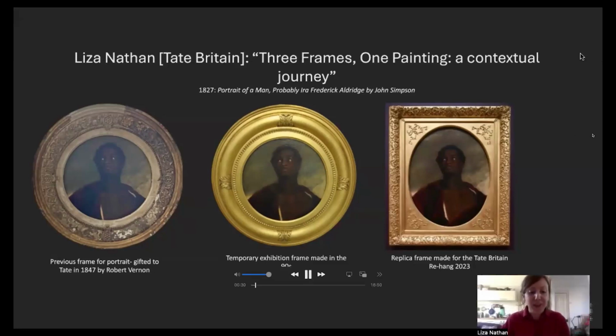So, frames are subject to changes in fashion. They're conserved and restored to varying degrees, returned to different decorative schemes, altered, or altogether changed. And crucially, every change reflects the time in which it was carried out. This talk will consider 3 known frames that have housed the painting Head of a Man, possibly Ira Frederick Aldridge by John Simpson. It will consider the factors influencing its framing within the context of its custodianship, first under the patron and collector Robert Vernon, and later as displayed at Tate from the 1990s to the present day.